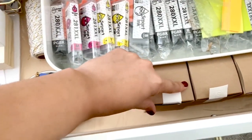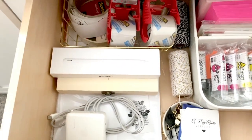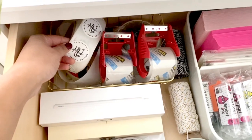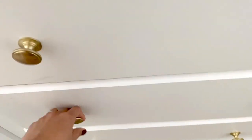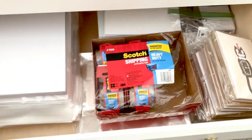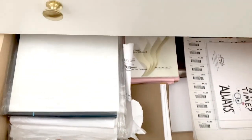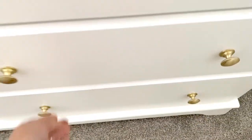My business cards, twine for when I need to package things, tape, labels, just all kinds of supplies. And then, of course, more paper, more packaging material, cello sleeves, more paper, some old cards.